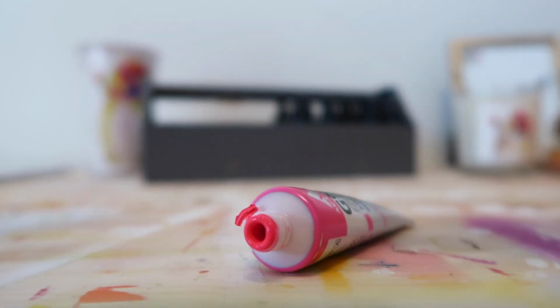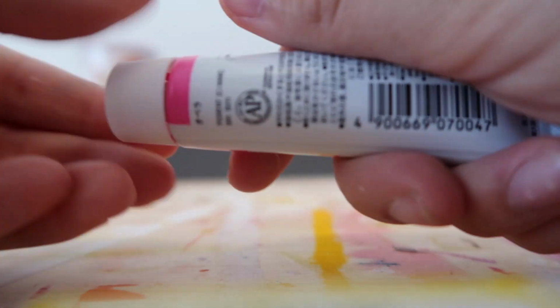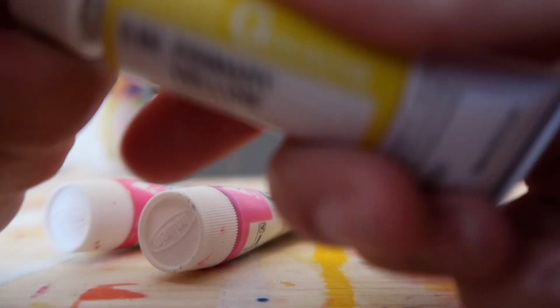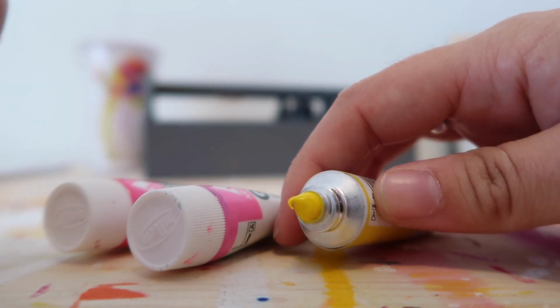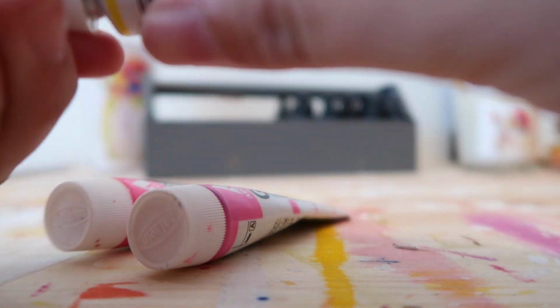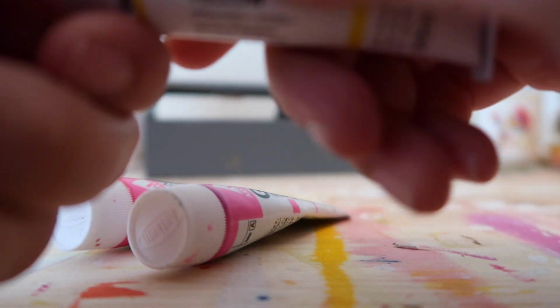So I really only use those occasionally, but I should get myself a full set of gouache. I'll have to do that. And then I haven't opened this yet, but let's see it. Oh yeah, looks good. I'm curious to see how this is, because in my experience, the yellow color of a lot of different kinds of paints isn't very opaque.